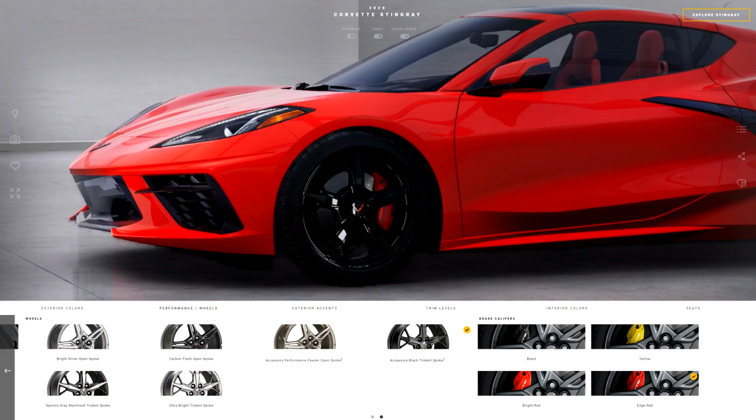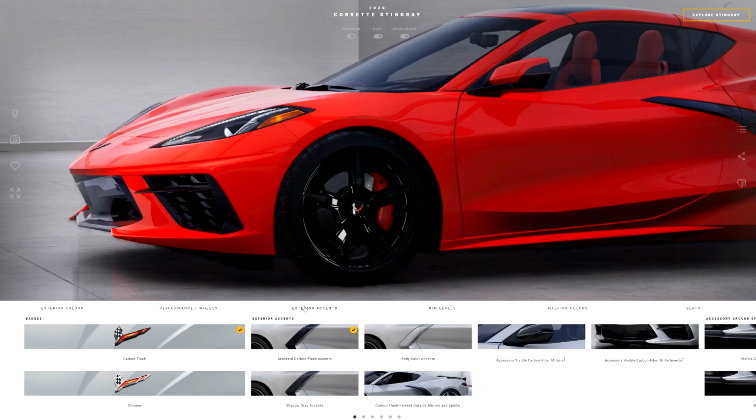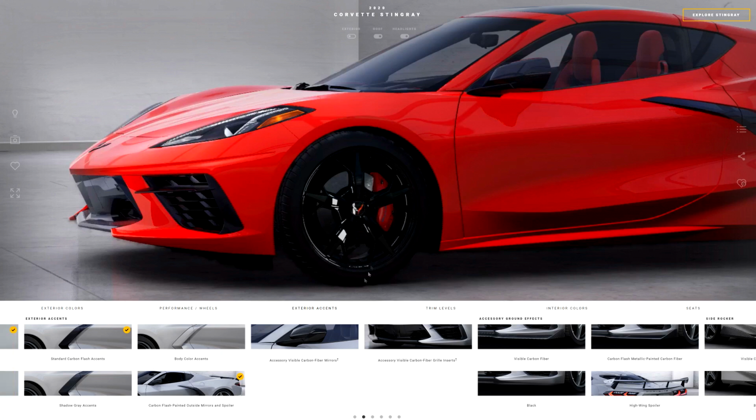Now, we're done with that, so let's go ahead and go to exterior accents. So as I said, I love carbon fiber. I love that they let you customize your car with carbon fiber. Now I'm gonna go ahead and click the carbon fiber mirrors. So now this is turned to carbon fiber. The front grille, which you're gonna see this piece and this piece change. And then I believe this piece on both sides also changes too.